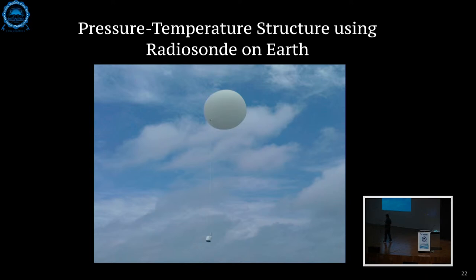And why that is important is, this picture I'm showing here is a pressure temperature structure that we get for Earth. On Earth, we just launch a balloon with an instrument. This balloon was launched by myself in the Bay of Bengal, and you measure the pressure temperature structure. Now this governs basically the weather and the dynamics on the Earth. Every day these are launched at airports and everywhere, and airplanes depend on these measurements. But we can't do that for exoplanets.